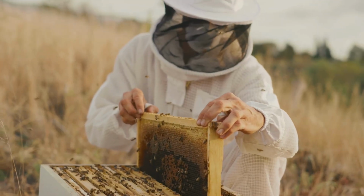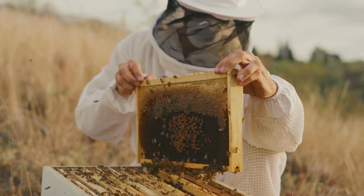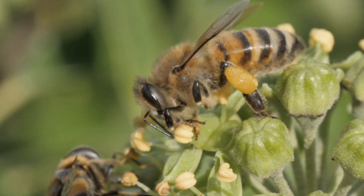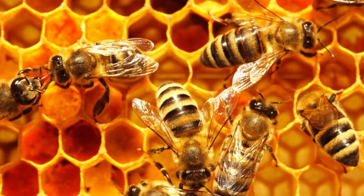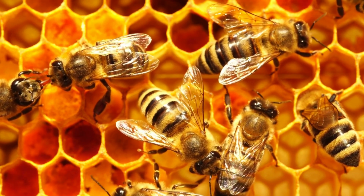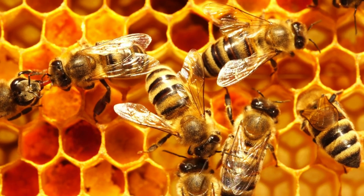Honey production is one of nature's most fascinating processes, carried out by the tireless efforts of honeybees. The process begins when worker bees collect nectar from flowers, which they store in a special stomach called a honey sac. Once the bees return to the hive, they pass the nectar to other worker bees through a process known as trophallaxis. These bees then deposit the nectar into honeycomb cells, where the transformation into honey begins.